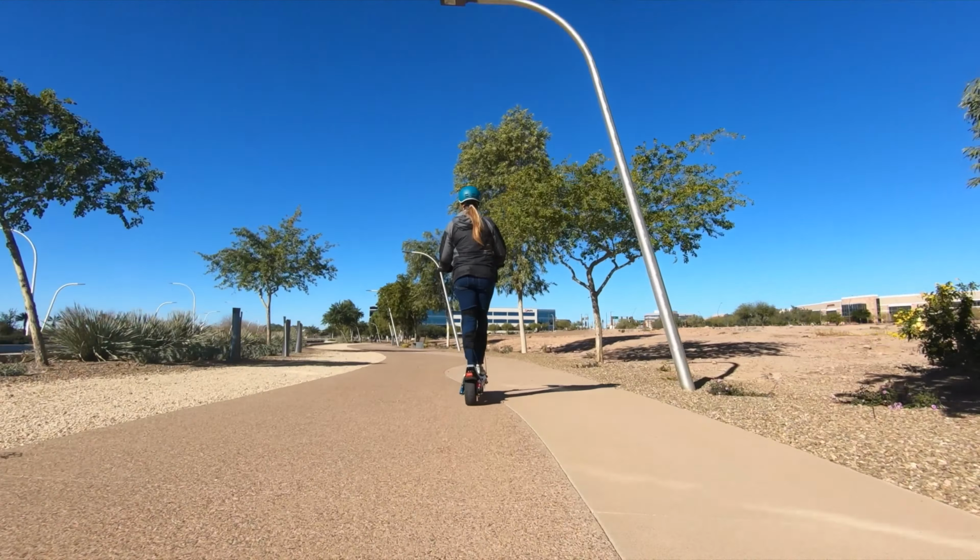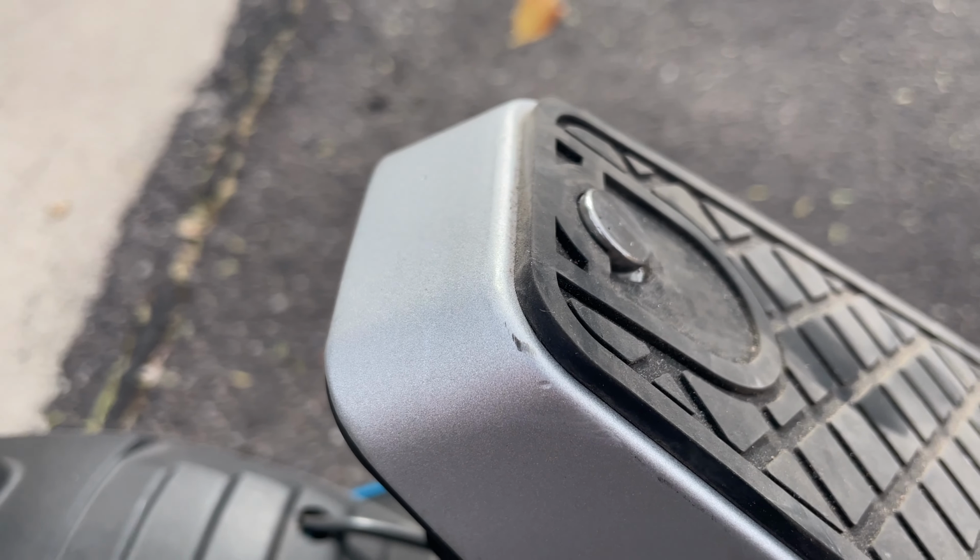So the first one is the deck hook. In my initial video, I mentioned that the deck hook was really cool because you can hook the stem to it. So when it folds down, you can just hook it on here. So when you're carrying it, you can carry it around like this. Well, the first time I actually tried to do this, it broke.